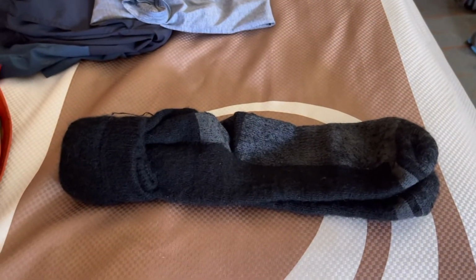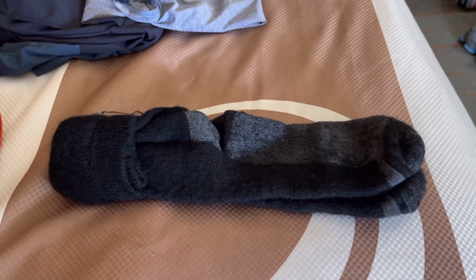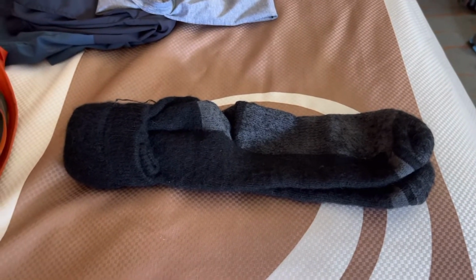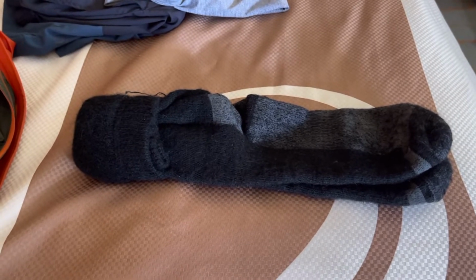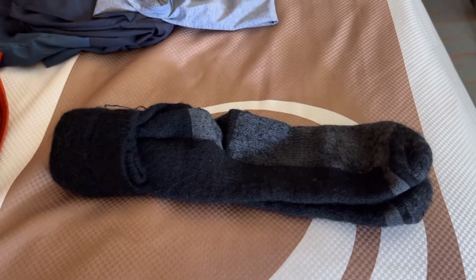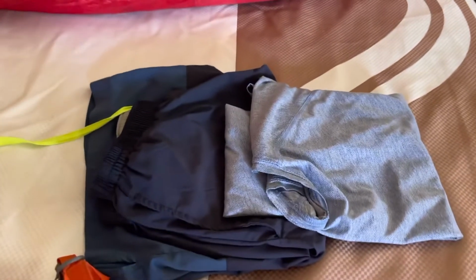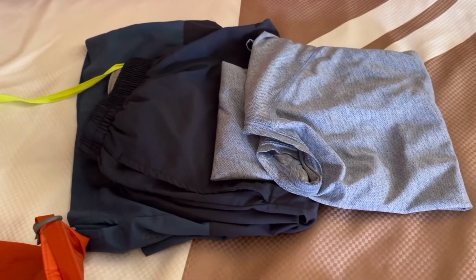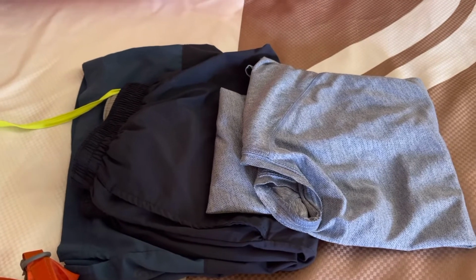And then I have my sleeping socks. These are an addition I've added since being on the trail. I went to a hostel that had alpacas and they had these socks and I bought them and they are super soft and warm and I love them. I use them as my camp sleep socks, but I usually end up taking them off at night because they're too warm. These are my sleep clothes. I just got a pair of shorts and a synthetic short sleeve shirt that I wear.